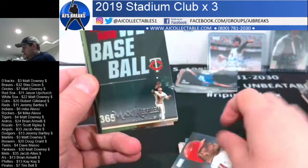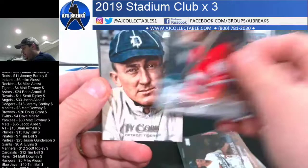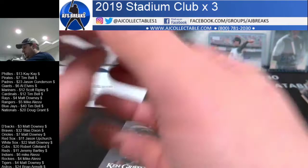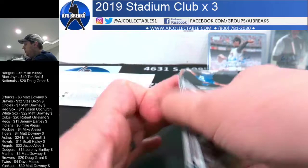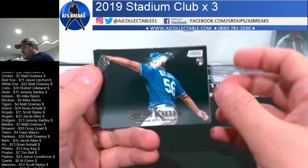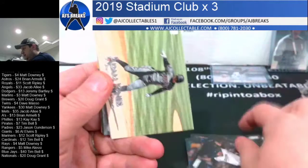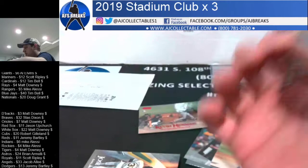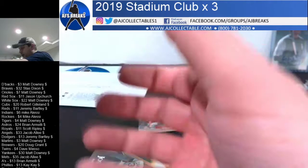Yachty, Kepler, Konowitz, Bueller, Ani, Cobb, Verlander, Warp Speed, Acuna. One was red. That was a short print. I will definitely look into that when I sort. Griffey and Porto. Heller rookie, Darvish, Holiday, Adam Jones, Kevin Newman rookie red, and our next auto is going to be for the Astros. Miles Straw, rookie auto base. Short print. The auto short print Straw.